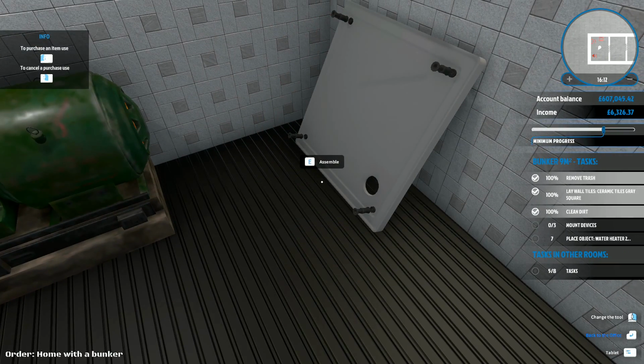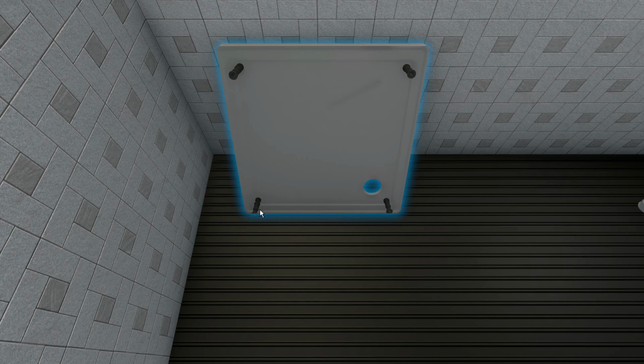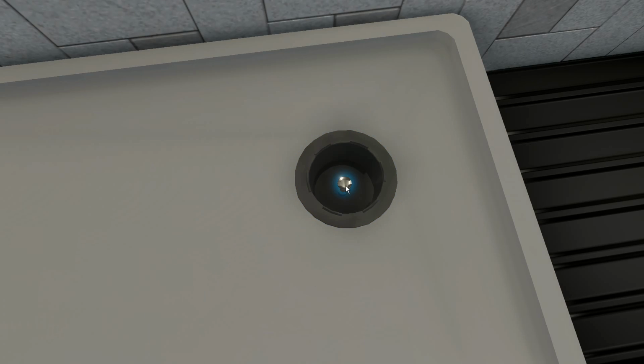Buy you. Drop you in there. Assemble. So we need to put the feet into place first. See if we can just once in our lives install a shower without building ourselves a pool of shame. I can put that one on. And I can put this one on over here. There. You go on like that.